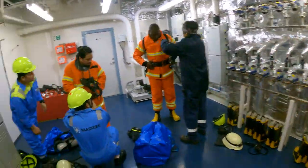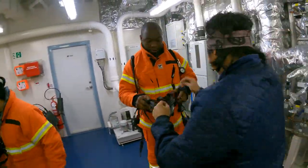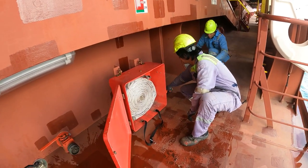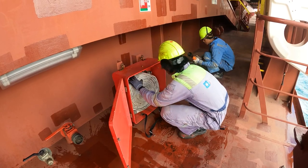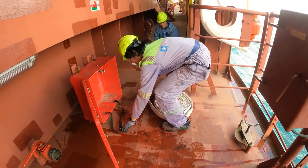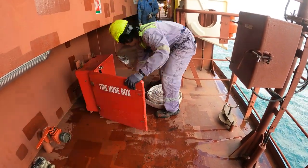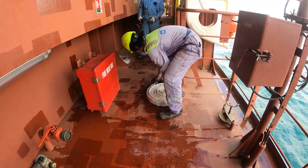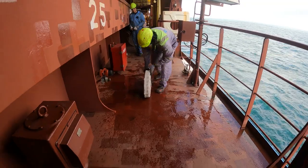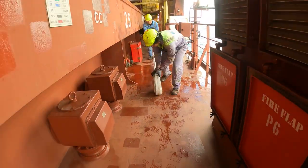So while the firefighters are getting ready, let's go on deck and see what the boundary cooling team is doing. Here you can see our deck crew. They are preparing fire hoses on both sides to test the various fire pumps we have on board. It will pump copious amounts of seawater. You know very well that water is good to fight fires.